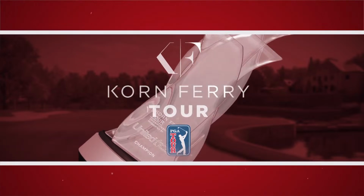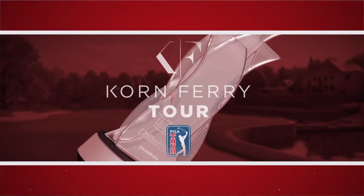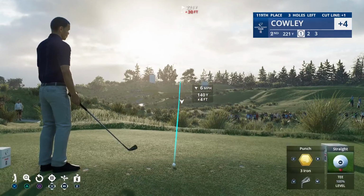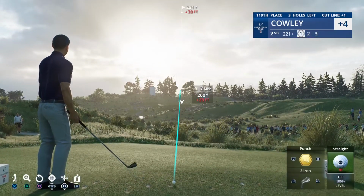The second hole, a par 3 measuring 220 yards. In theory, it's a straightforward, though long, par 3. 2 bunkers left and short shouldn't be in play, but the hole does play deceivingly uphill, so a solid strike is a must.